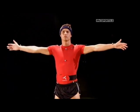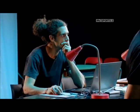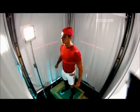For the first time, Cristiano Ronaldo is being put under the microscope. Sports scientists are testing the component parts that make him one of the world's most valuable footballers.